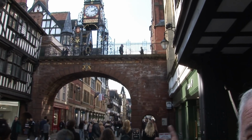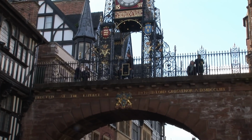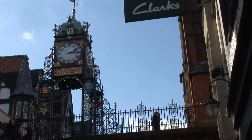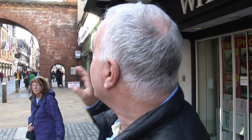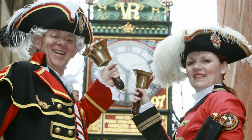Now, on top of this gate, in 1897, to commemorate the 60th anniversary of the coronation of Queen Victoria, this clock was set up. On the left of the clock are the three lines of the English royalty, and on the right are the three wheat sheaves, which represent the Grosvenor family, the Duke of Westminster, whose wealth allowed Chester to flourish. This clock is the most filmed clock outside of Big Ben. It's a fabled clock. It's a beautiful clock, as you see. And when the hour strikes, unfortunately we've just missed it, the town crier appears and announces the time. So it's a beautiful location to start our little trip through Chester.